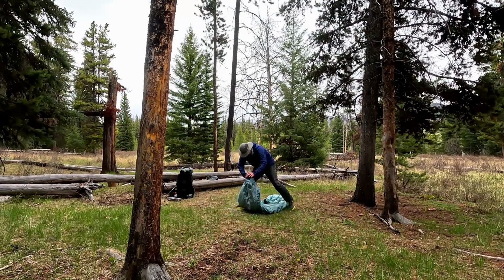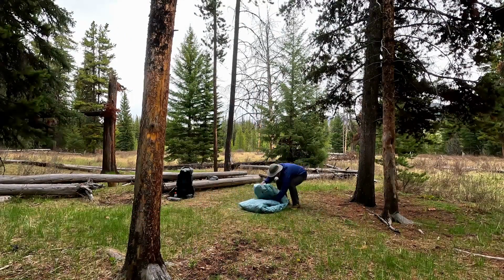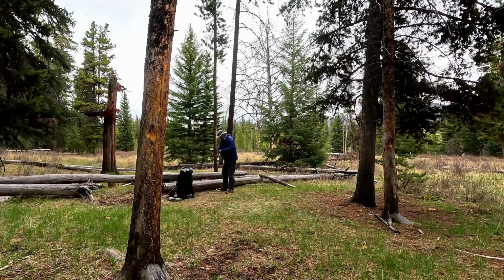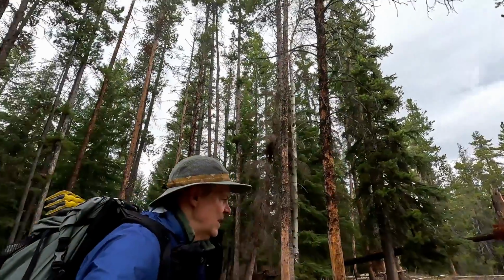Today was supposed to be the most rainy of the 3 days, and I was just getting set up to lean against a log here and have breakfast, and it started sprinkling, so I threw everything into the tent to eat breakfast in here, and then it stopped. Only about 5 drops, enough to make me panic. Check your campsite.